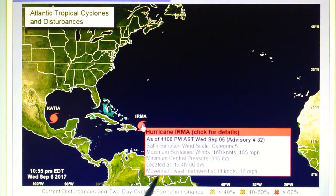And of course, Irma's right here. This storm is still steady with 185 mile per hour winds. It's changed a little bit. It's moving to the northeast, and it has a central pressure of 916 millibar. That's risen just a little bit. I think it was down at 914 or 912 here about 4 hours ago. And then we have the movement to the west-northwest, 16 miles per hour. So this storm is moving along pretty fast.